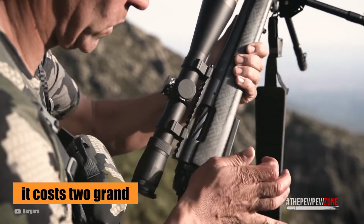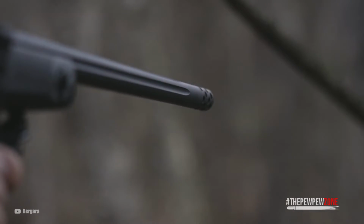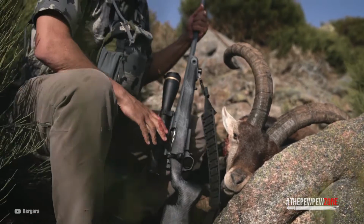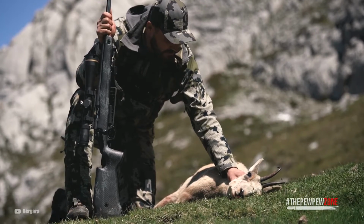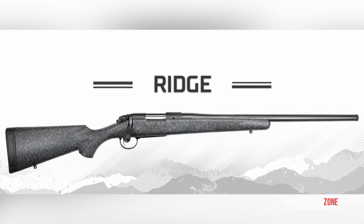Because it costs $2,000, which probably wouldn't sound so bad to the very few people who don't mind paying that much for a rifle that comes with a sub-MOA guarantee. But a B14 Ridge costs less than half that amount. Come on now, Bergara.